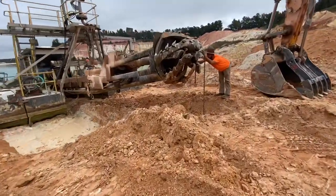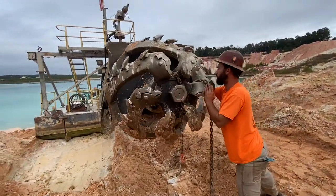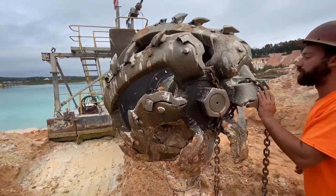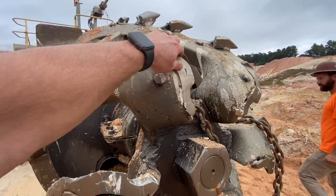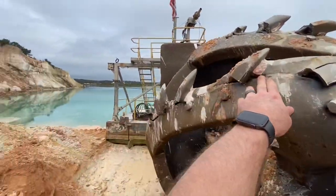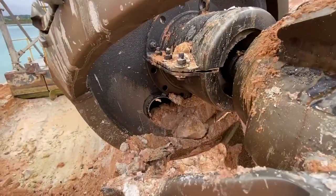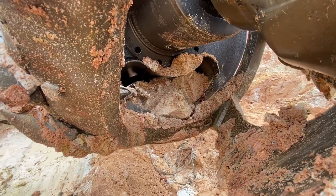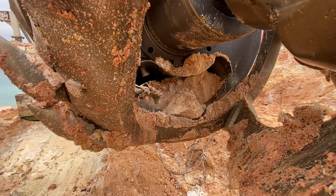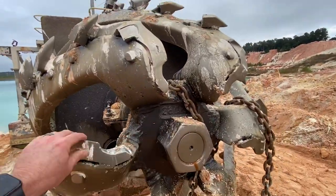This is the cutter head. We showed this in a previous video with it spinning. All it does is spin down on the bottom of the lake out there, unearthing the sand. So then the pump, this is called a fish mouth. That smiley face looking thing there, that's where the sand gets pumped up, and then obviously sent all the way over to the plant. Big old chunk of metal.